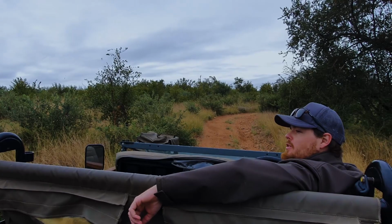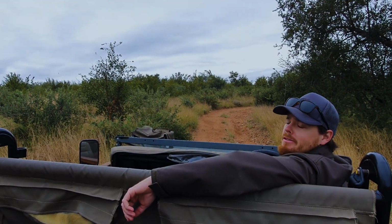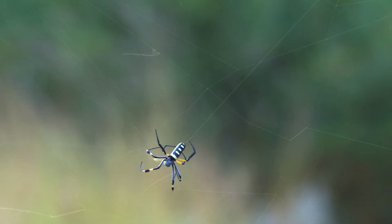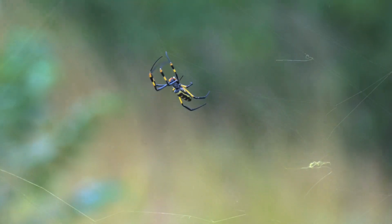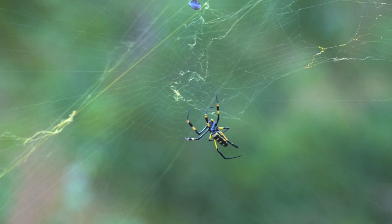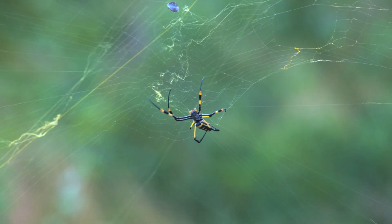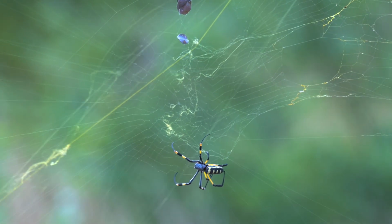One of the things you need to be careful of when driving around a game reserve that's relatively quiet, because there's obviously no tourists and not too many vehicles driving around, is spider webs. So as soon as the spiders realize, hold on, there's not so many cars driving up and down these roads, they decide to make their webs right across the road. I mean, if you think about it, it's a great place to try and catch insects and things like that. But you've got to be careful that you don't end up with a face full of spider. It's not the greatest thing in the world. It's not the greatest feeling in the world.